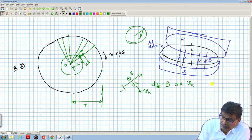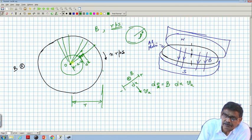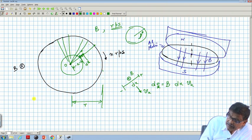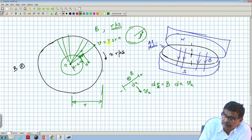Now, what is the known input? Known input is this one: B is known and n RPS is known. Now, rotation per second is the same at every point, but the distance traversed, the meter per second velocity, will change as you move from the origin this way. How are they related? V is equal to what? Omega r. See, for example, here what will be the velocity? Tangential velocity at any point here is equal to pi d n, is it not? In 1 second this point moves how many meters? 2 pi r, and in 1 second, at n RPS, it is rotating n times. So, so much meter per second will be the velocity.